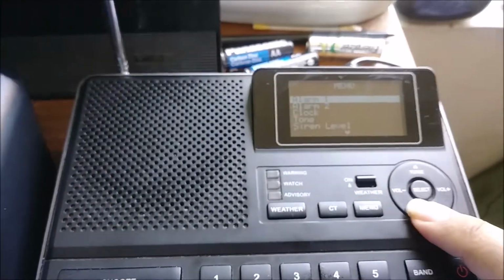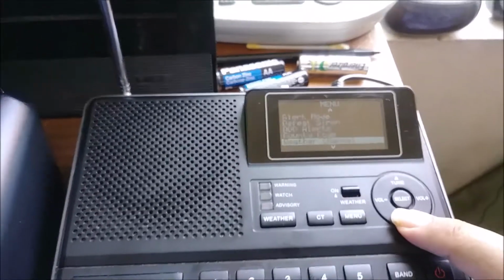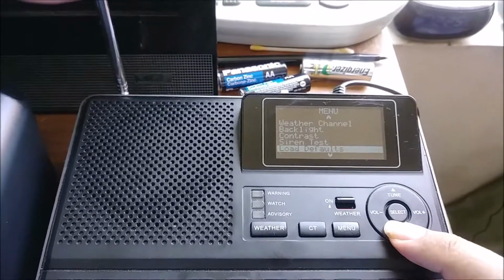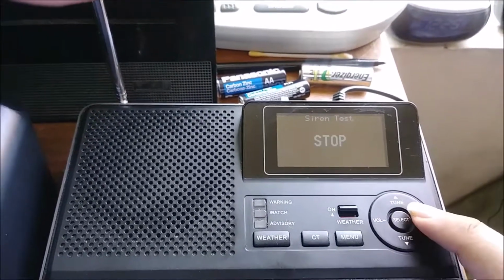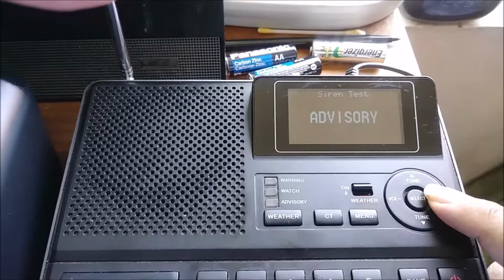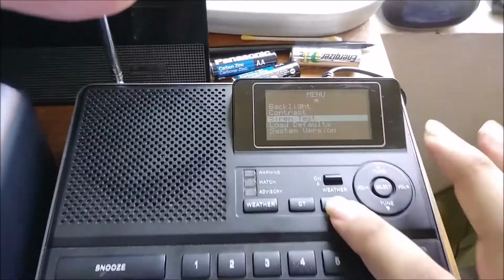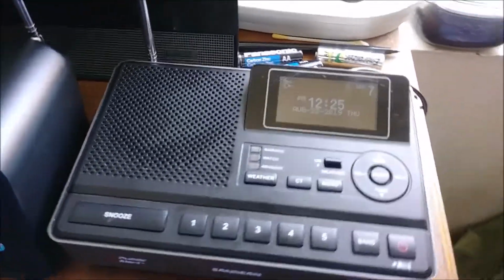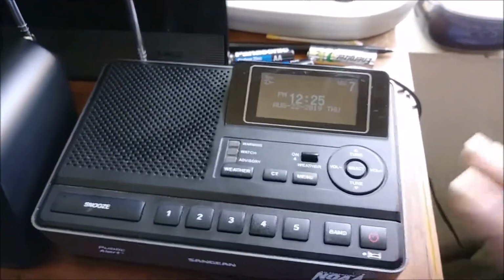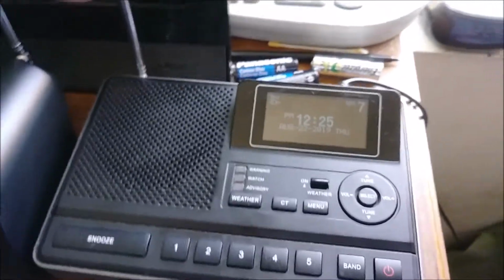So, for the quick sound test, if you have earphones, you might turn the volume down. Don't be too loud. Here we go. Advisory. Watch. Warning. If you want to buy this AM DXing purposes wheel, buy it on Amazon. Say only $60. Some institutes have one. It's a great AM DXing purposes.